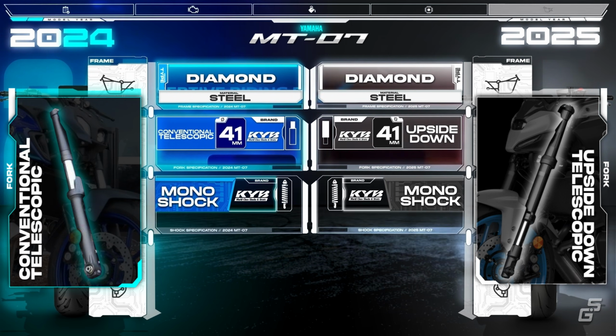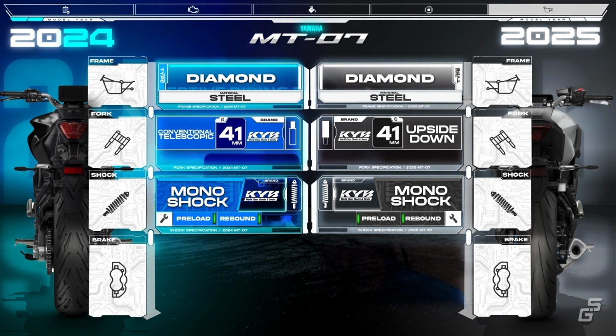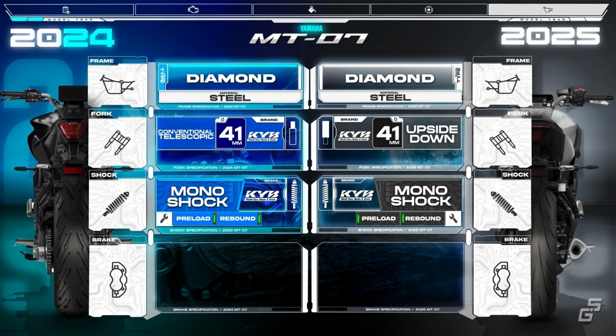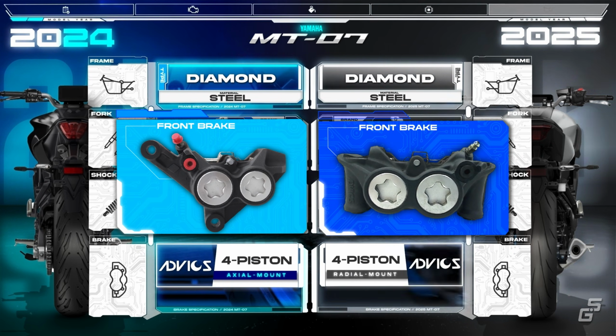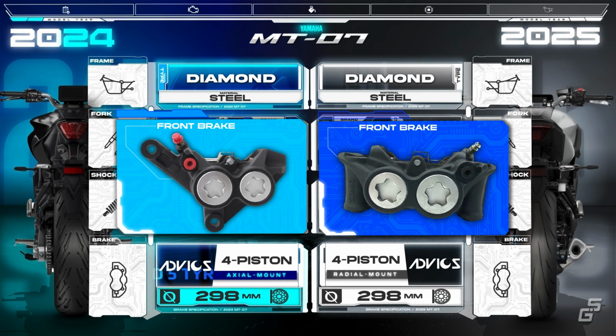The rear shock, featuring preload and rebound adjustment, along with its linkage, has also been optimized to work with a new fork. For braking power, the upgrades continue with new radial calipers replacing the old axial mounts, still gripping those 298mm discs.